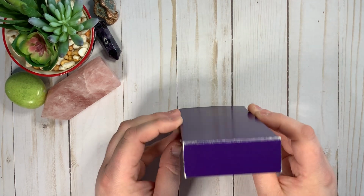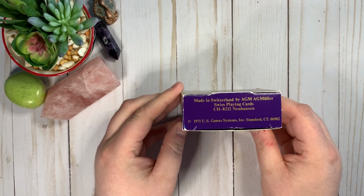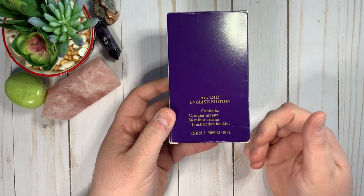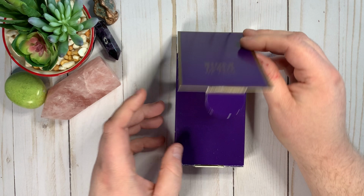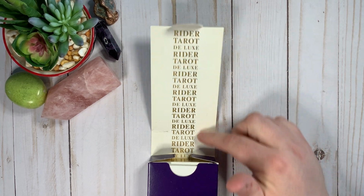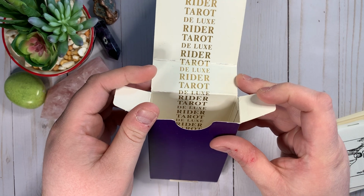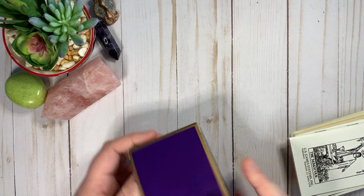It just says Rider Tarot Deluxe in the top. There's nothing on the top surface or either of the sides. The bottom does say made in Switzerland by AGM, US Games Systems, Stamford, and then the back does say English edition, and then some brief stuff on the contents and your ISBN number. It looks so pretty when you open it up. It's kind of a neat little system. We've got this really cool thing here, Rider Tarot Deluxe all down the sides. And yeah, open it up. Oof. I don't know if you can see this. It goes right down into the box itself. And then just white there. So really nice presentation, I think.